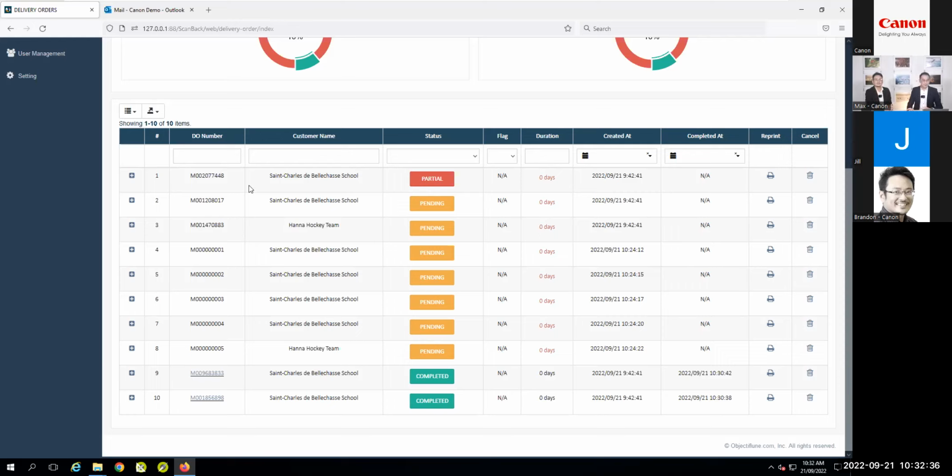Okay, correct. So for the DO in row number 1 here, we have 2 pages of DO that need to be signed by the customer. In the end, only the first page has been written. So this system will just wait for another copy to be written and then mark it as complete. Oh, so it's a partial delivery. Okay, so what you're saying is that this particular delivery itself has 2 DOs, 2 parts. The first part has already been signed and come back, but the second part is not signed and come back yet. Oh, okay. So that's why it is marked as partial.